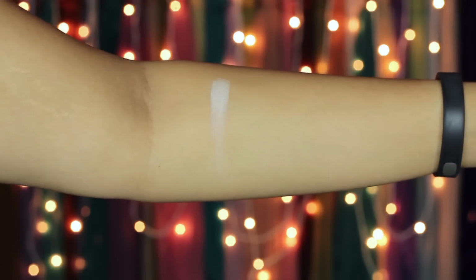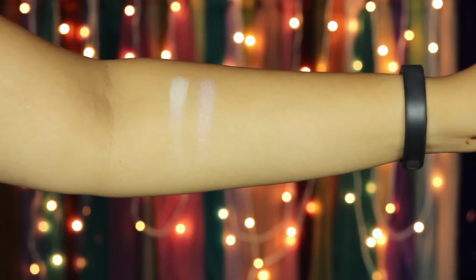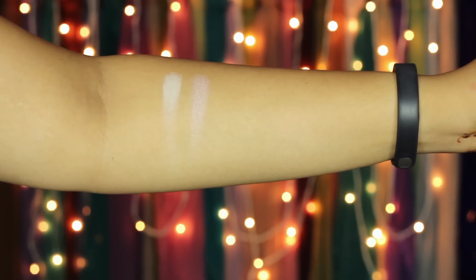So the first color we have here is a beautiful satin white shade. This is almost like a matte shade, but it also has a satiny finish to it. So you know, it's not completely matte, like flat out matte. It is more like a satiny matte, like a demi matte shade. It's not completely matte. The next shade we have is a beautiful pink color, and once swatched it looks so gorgeous.